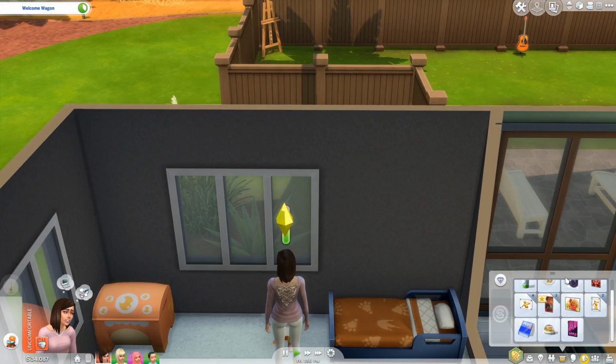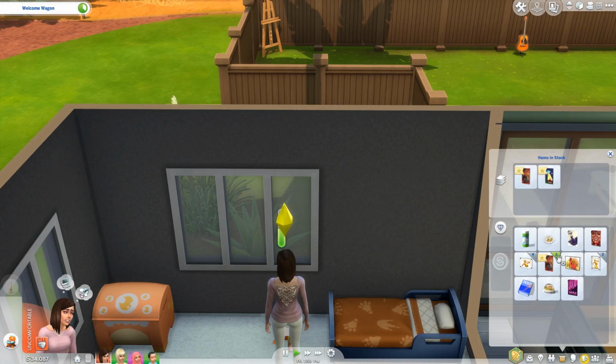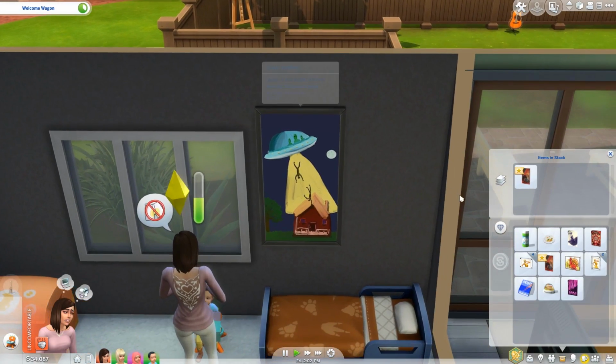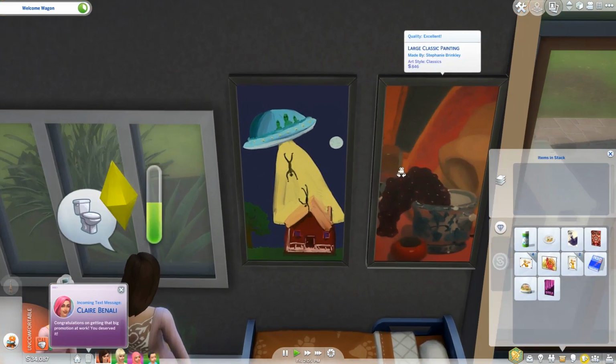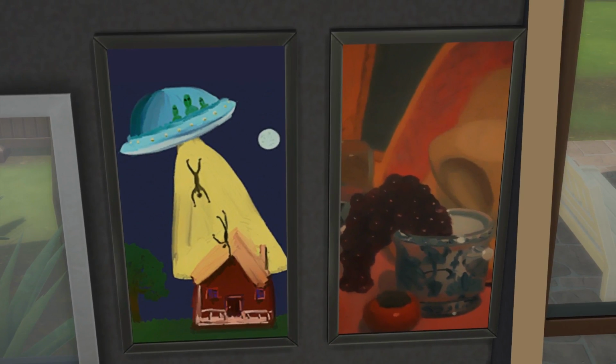What happened was, when I was renovating the whole town the way I wanted it, I forgot that her old paintings were in the old house that they were living in. So those paintings are no longer a thing. But Stephanie has some serious talent. Look at these paintings. That's freaking awesome. I wish I could paint like that.